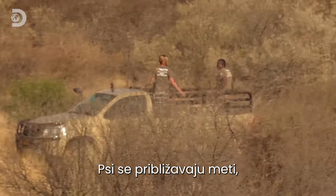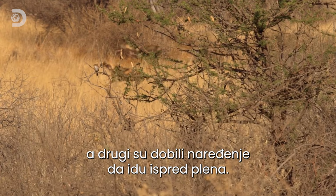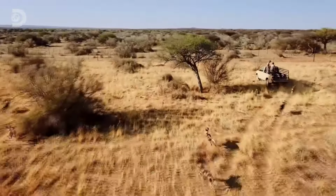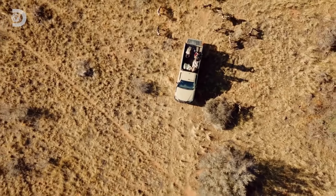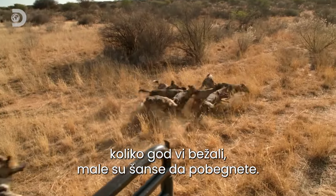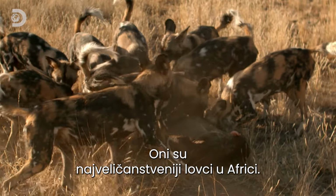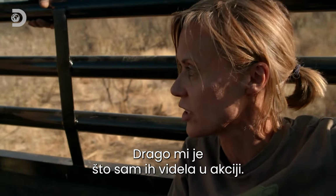Dogs move to take out the target, flanking the sides. Others are commanded to sprint forward and head it off. So this piece of springbok we have here doesn't actually stand a chance. Wild dogs' killer catching techniques mean that no matter how far you run, there is little chance of escape. They are Africa's most magnificent, amazing hunters. I'm so lucky to be able to see this in action.